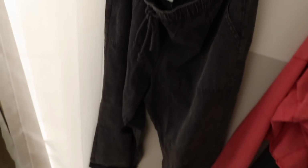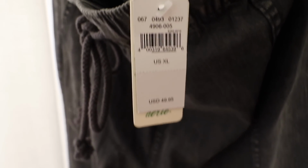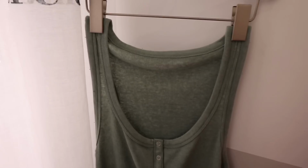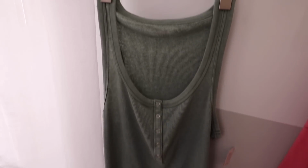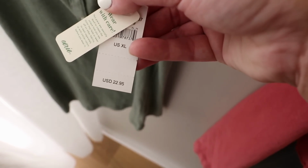Next, we've got one of the funkier outfits. I saw these pants, which are like jeans, kind of, but they're pull-on jeans. They were $50 for retail. I decided to go for an XL. I could have gotten away with a large as well. And then I paired it with a loungy tank top. They had a ton of these in a bunch of different colors. It sort of reminds me of the last shirt, but just a tank top version. I got this in an XL.